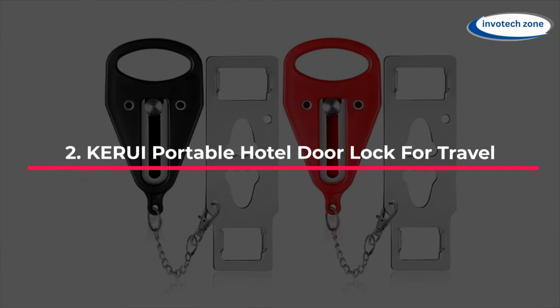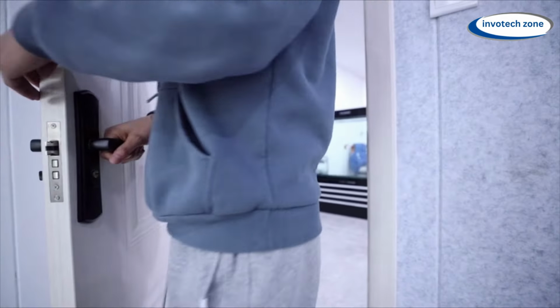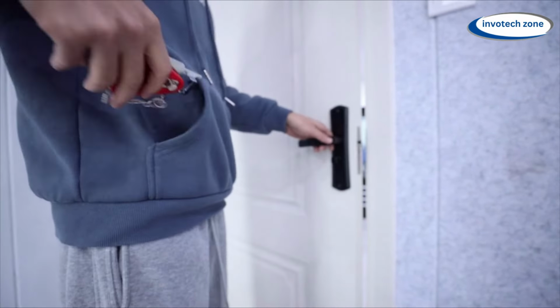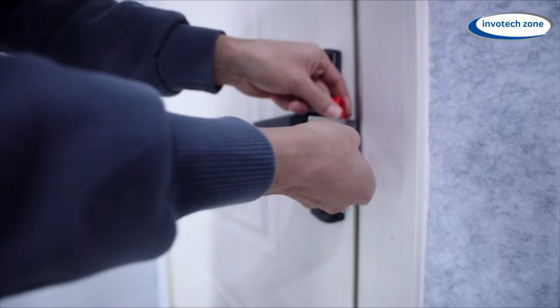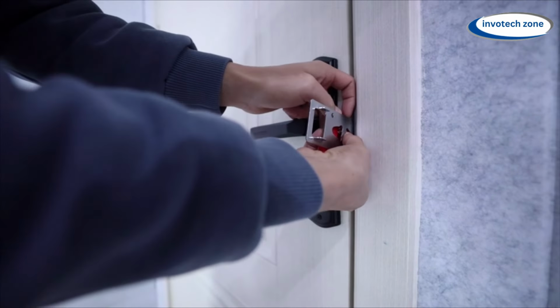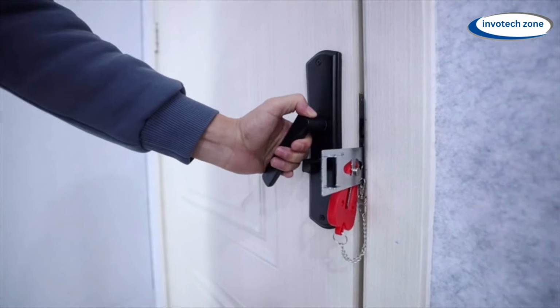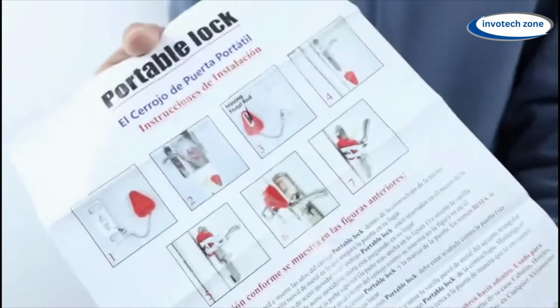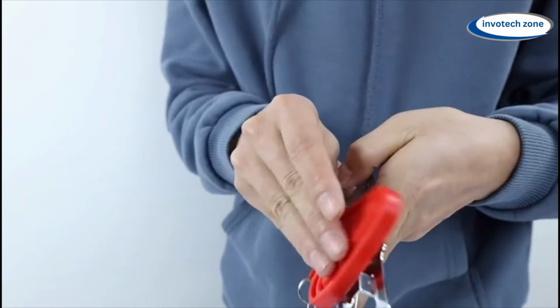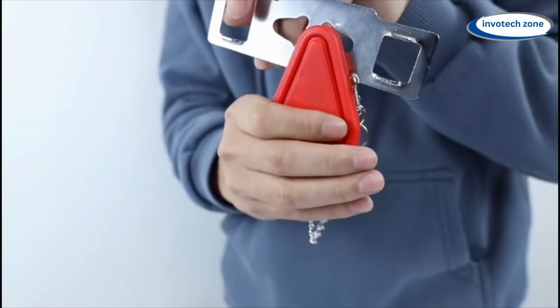Number 2. Caroy Portable Hotel Door Lock for Travel. Whether you're at home or on the go, this compact door lock will keep you feeling secure. The sturdy stainless steel construction ensures that it will endure a long time without breaking. It's designed to fit doors with an interior opening and a minimum distance of 0.12 inches between the door and frame. You won't need any drilling or nailing tools to install this lock, which is a major plus. Simply insert the metal component into the strike plate of the door frame, shut the door, and use the butterfly-shaped handle to tighten the screws.